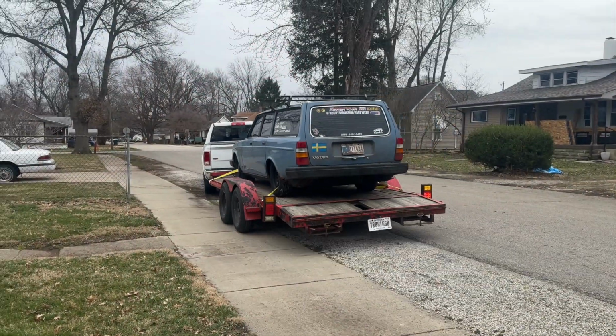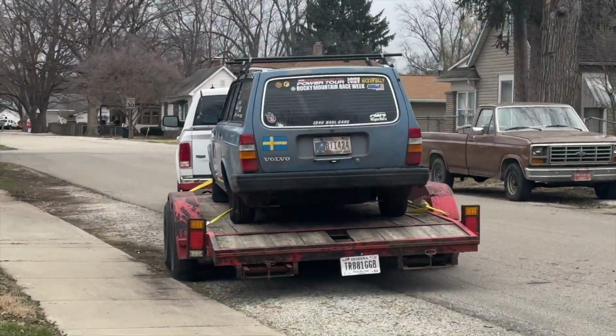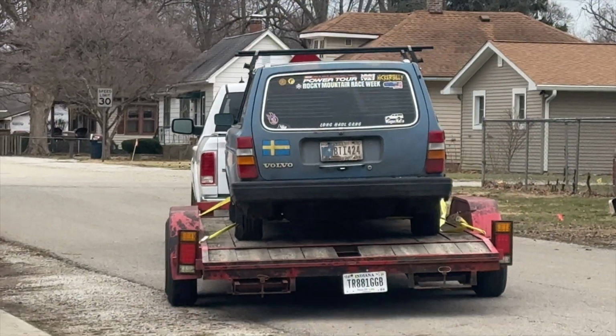We loaded him up on a trailer yesterday. Bye, Benny. I'll see you tonight. Have a safe trip. I came up here late last night.